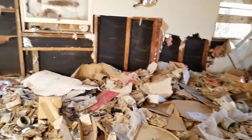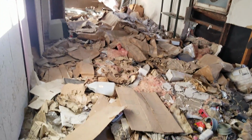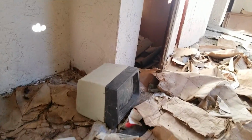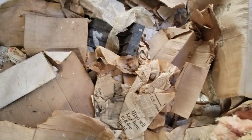Huh, so this was like where they were doing some kind of office tabulations, keeping track of things. Oh, wow, look at this. Told you it was an old office. And then look at this. Old newspapers. This will tell us a little bit.